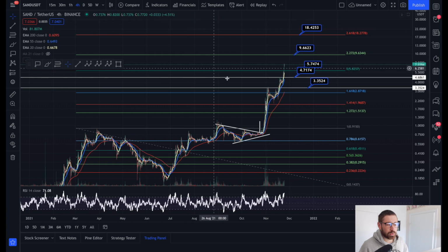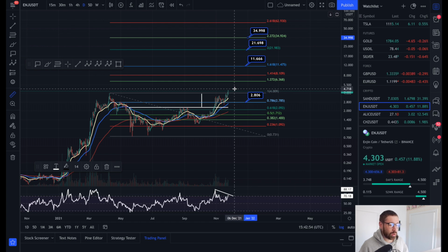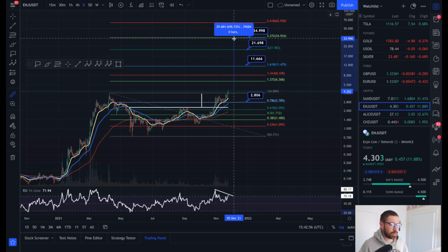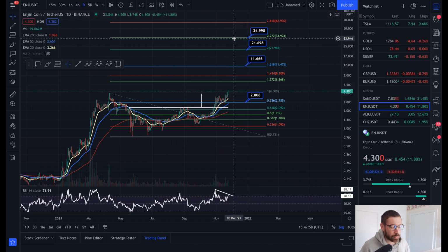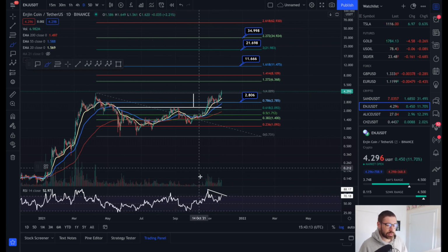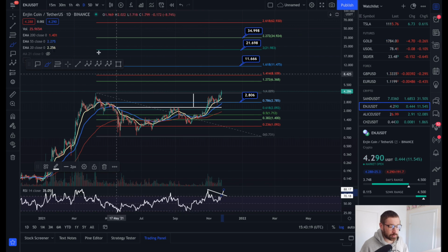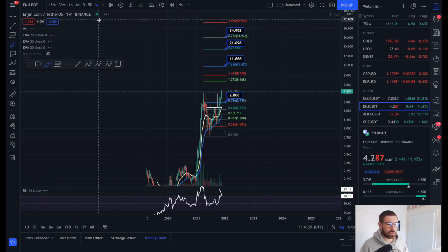As we can see here with Sand is almost at the 2.272 extension. So the amount of interest in Metaverse right now is causing these coins to absolutely pump. So if Enjin were to make it all the way up to 34.99 from the current price, that's still about a 7x. Do keep an eye on this bearish divergence. If we can simply come up and break this level of resistance and start trending higher, then we can invalidate it. But as of right now, it is valid. So it's something to keep a close eye on.